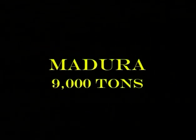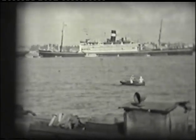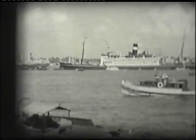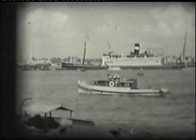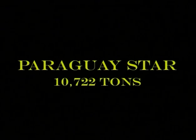An older British India steamer, the Madura, she was built for the UK Calcutta service. From 1942 to 1945, she served in the Indian Ocean with the Eastern Fleet. After the war, she served on the India-Australia route.